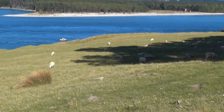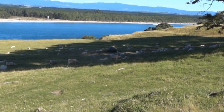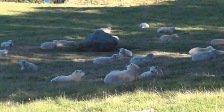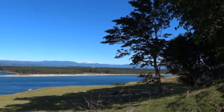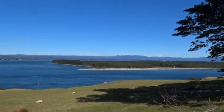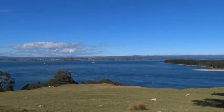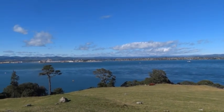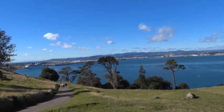We wondered why there were fences. Now we know there's sheep. That narrow body of water is what we came through this morning on our way into this bay. The town of Tauranga is in the distance, as is the ship.